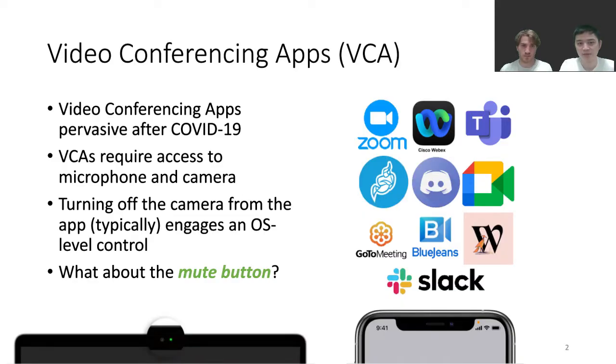Video conference apps exploded in popularity and usage during COVID-19, allowing millions of users to work from home. VCAs require access to the camera and microphone while using the application. A user is always notified when the app is using a camera, usually by a green light turning on or a notification from the operating system. Microphones, on the other hand, sometimes do not have the same indicators, except some Apple products.